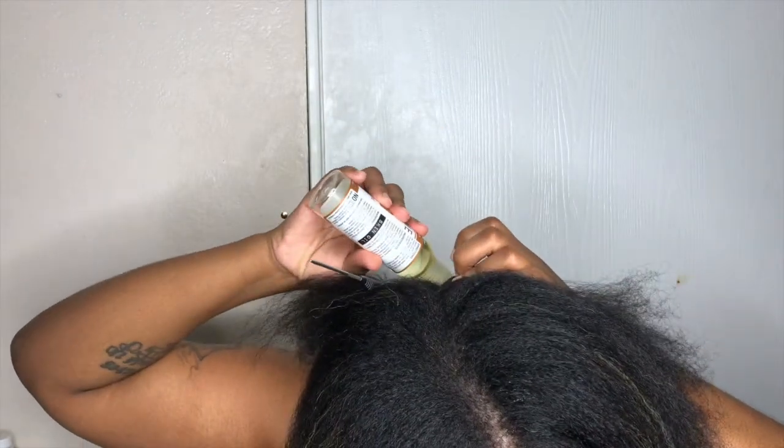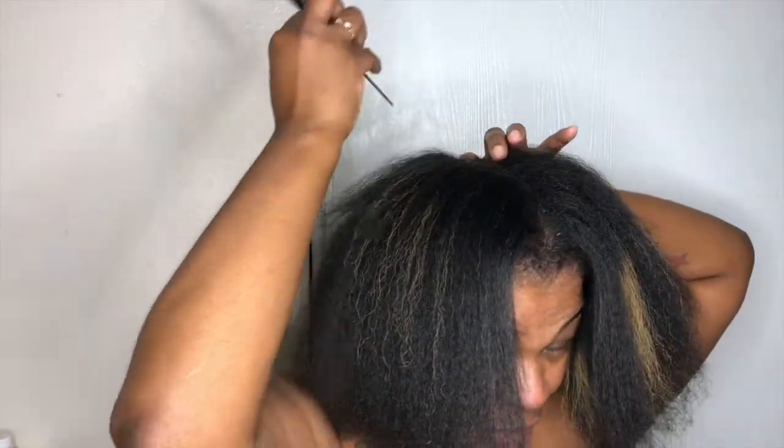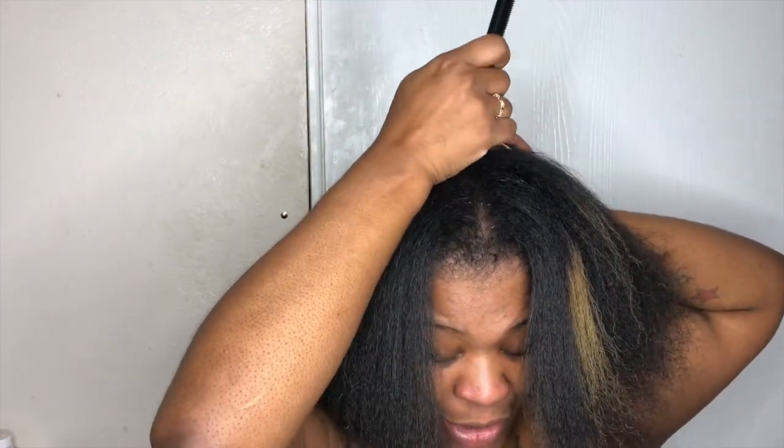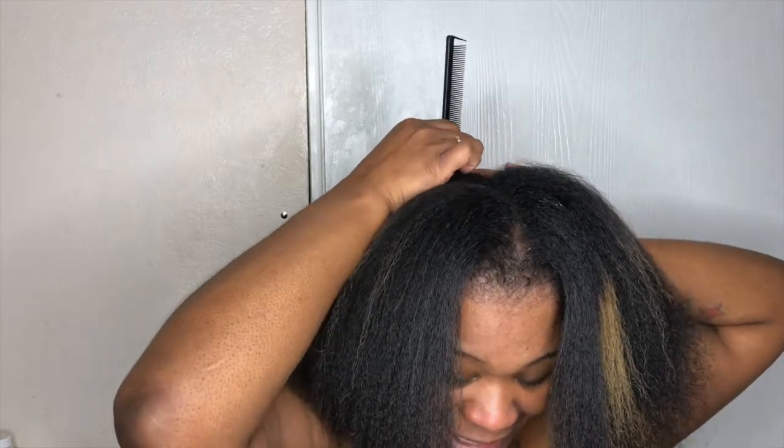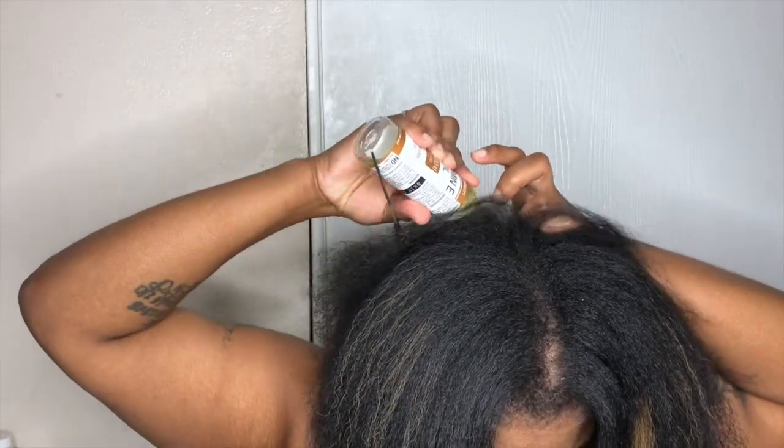You guys can try all these products on your hair, and like I said, try this hot oil treatment at home. Leave me a comment down below, or if you do YouTube or whatever, you can tag me in your reviews and tell me how y'all like it. How does it work for your hair?